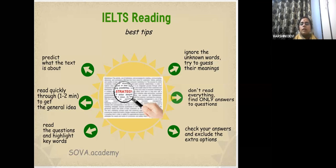If you had to answer a question like an essay, you would have to know everything about the passage. But you are not asked to write essays. You are asked to answer only pinpointedly. So only answer the questions, check your answers and exclude the extra options. This is where your ability should lie.